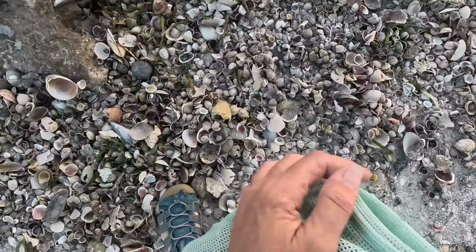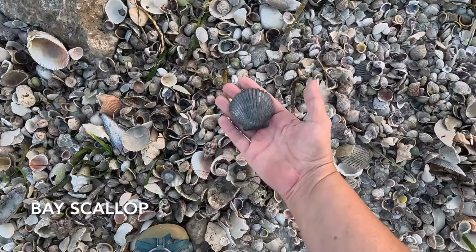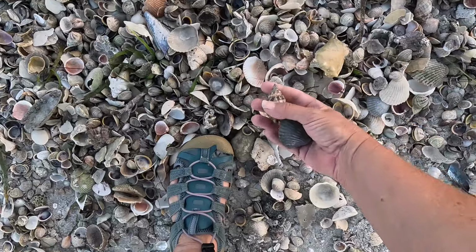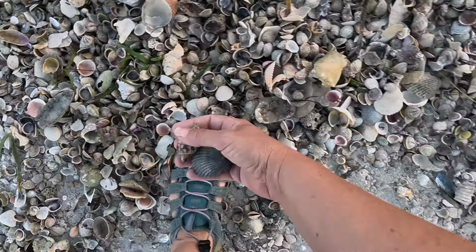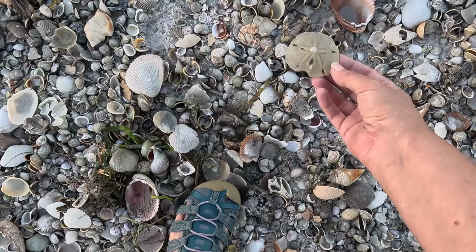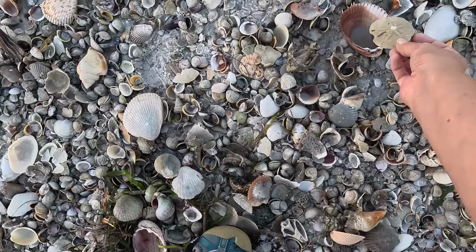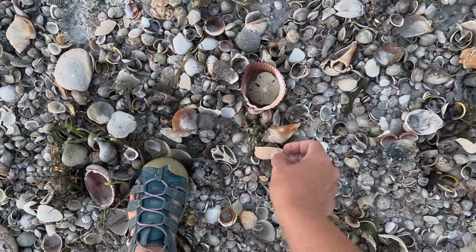I'll clean up. Some of these big scallops are amazing today. Really big ones. Surprisingly, no urchins. Lots of tulips, though. Cool. Nice fighting conch and a nice yellow cockle. Okay. Oh, little cutie pie. He's not going to survive my bag, and I don't have anything to carry him. But I'll leave it like this in a shell, and maybe somebody will find it.